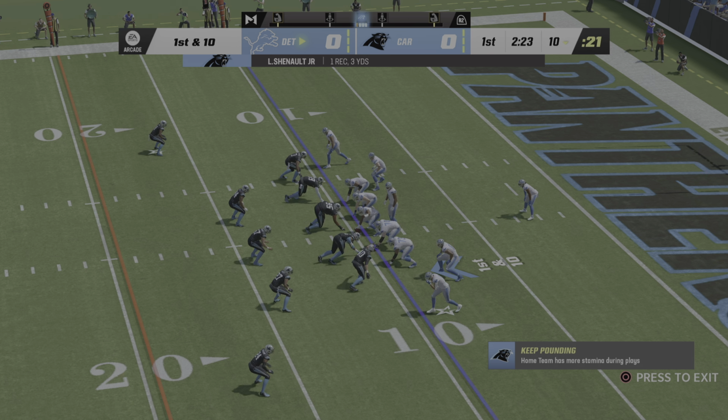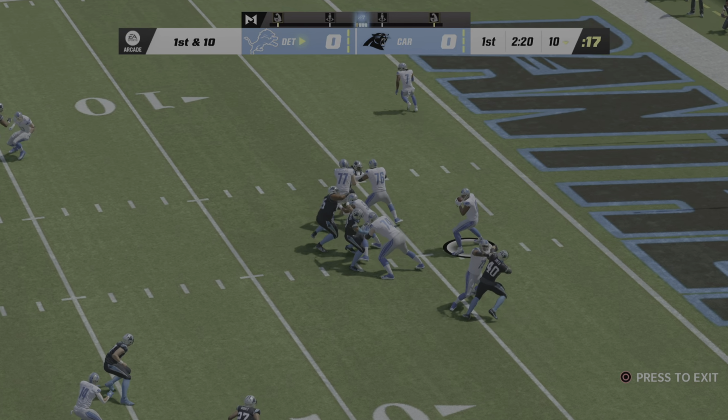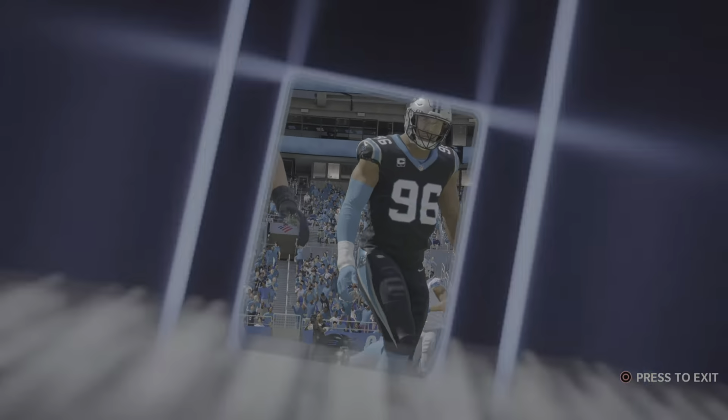Because them doing that puts their defense in a great spot, doesn't it? Gives them a chance. If they want to be aggressive, try and maybe get a safety out of this whole thing. And he's going to go down. Back at his own 5-yard line, it's a sack.